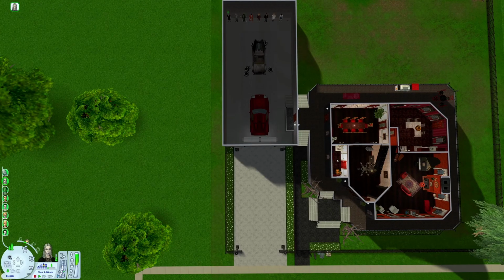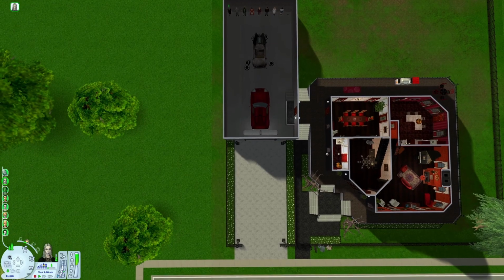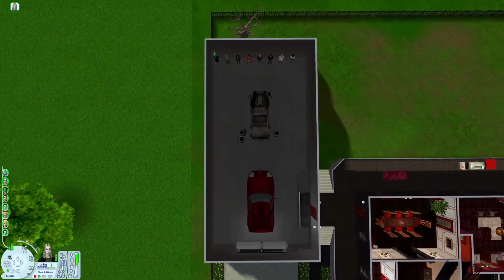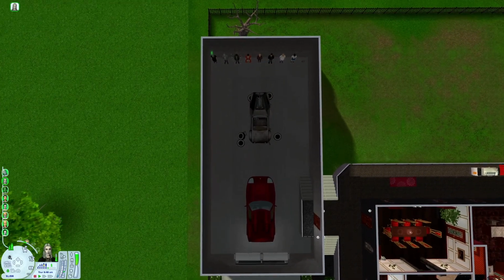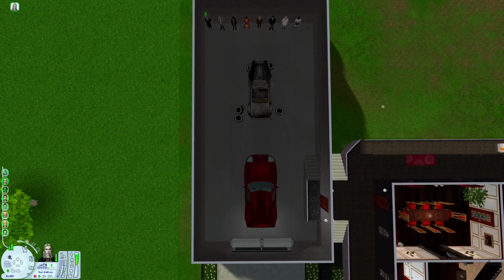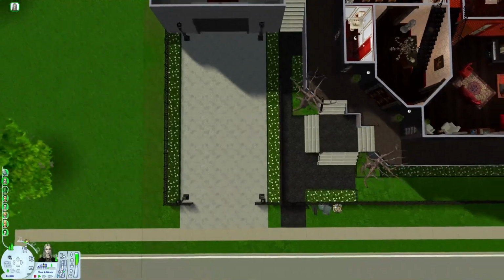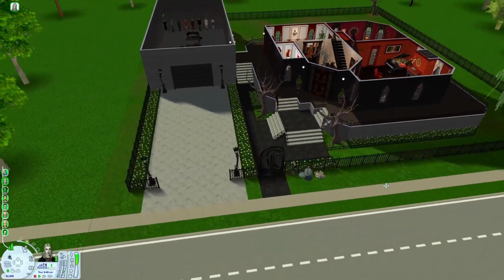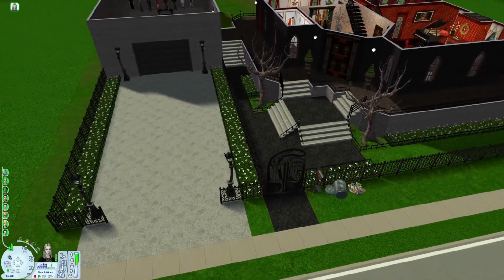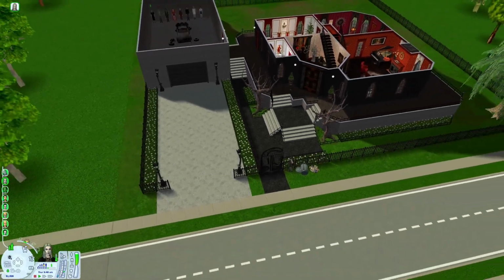Now from the first floor porch, you can enter the garage. There is a 2-car driveway and then a 2-car garage. You can see the faint outline of where the driveways actually are for the 2 vehicles that are currently there. And the only way to get into the yard is through this gate right here. So we can lock this to disallow visitors.